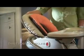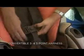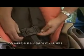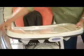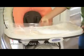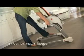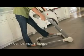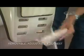Blossom 4-in-1 seating system has easy-to-use 3-position recline, a removable head and body support, and a convertible 3- and 5-point harness. For convenience, Blossom 4-in-1 seating system has smartly designed features like the dishwasher-safe tray insert. And to keep up with your growing child, it has 6-position height adjust and removable adjustable footrest.